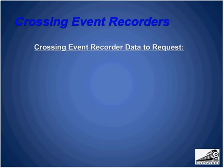Let's see, then I have a quick list of crossing event recorder data to request. The event log, which is what you just saw on the previous slide. You want to ask for that for every motion sensor or predictor. The fault or error log. You saw that one error message that was logged. That could be important. And the application programming history. That tells you how the unit was computer programmed, because basically it is a computer. And at various times I have actually found these units misprogrammed in the field, and misprogrammed in a way that causes them to function in a manner less safe than designed. So it's always important to check the programming.